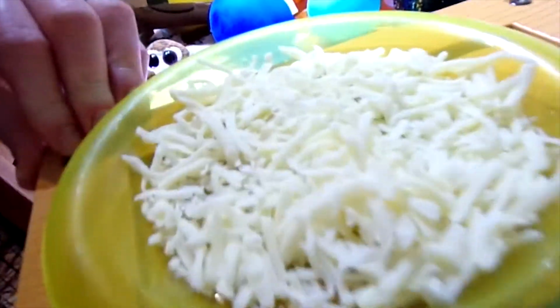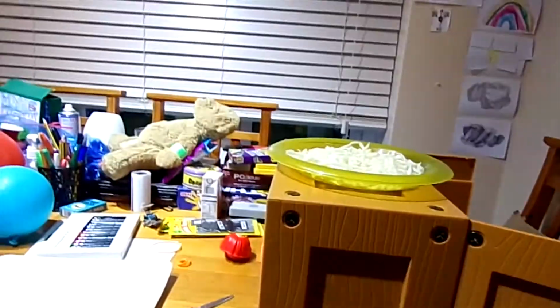Feel. Better not be gross. Dream on. Stick your hand in here and try and guess what it is. Yep. Be careful! Nature. I'm just gonna play. Mozzarella. And I haven't cheated, I just know that's the only grated cheese that was in the fridge.